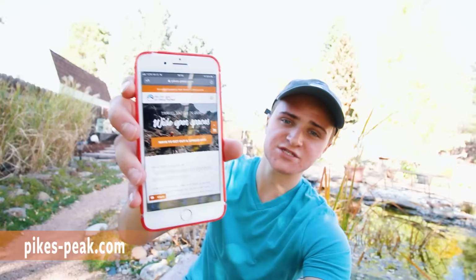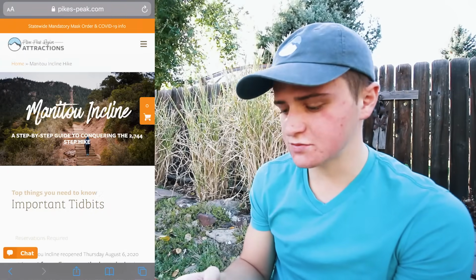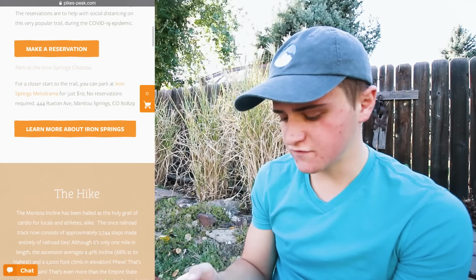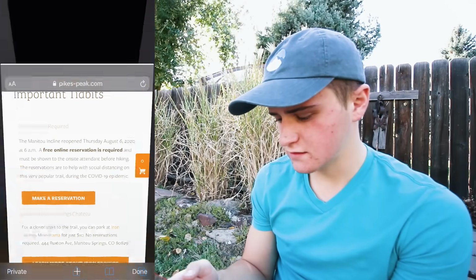And due to the COVID-19 pandemic, you have to reserve your slot to hike the Manitou Incline. And the best place to start is the Pikes-Peak website. From the homepage, I'm going to scroll down to the bottom, and under Info, click on Manitou Incline Hike. This will bring you to the Manitou Incline page where it'll give you important tidbits, information about the hike, and once you're done reading through that and feel confident, you can make a reservation. Click on that.